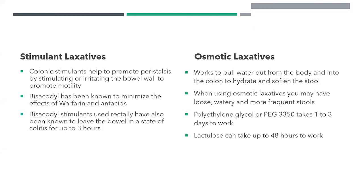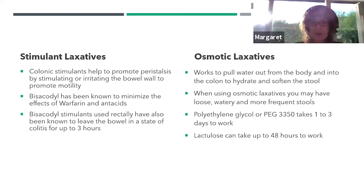Doctors, any other questions? Okay. What about Senna? Can you use Senna? From what age group do you recommend using Senna? Again, Senna is a stimulant, just like bisacodyl, so it's going to irritate that lining. And it does take a little bit longer to work too. It takes anywhere between 6 to 12 hours to work. And again, you don't have that predictability with the Senna. So it's totally up to the doctor to make that determination. But again, it is a stimulant. It is an irritant.